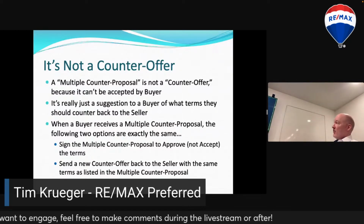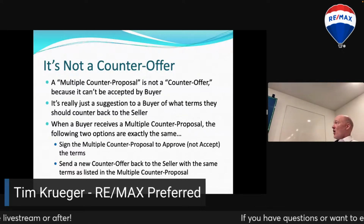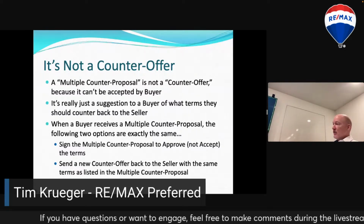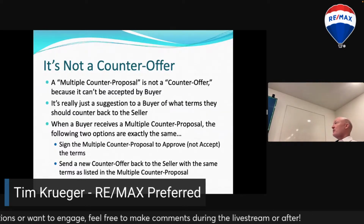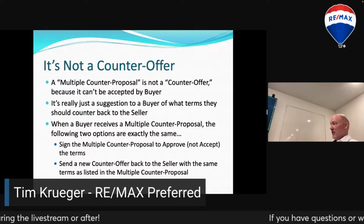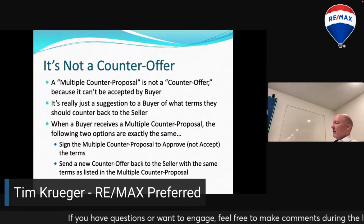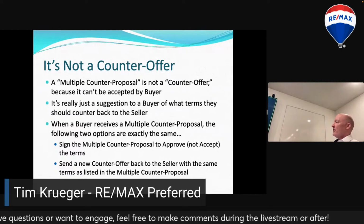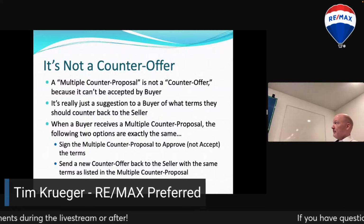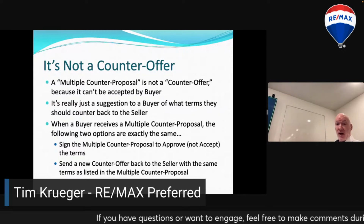Multiple counter proposal is not a counter offer. It's a multiple counter proposal. That's the name on the form. It's not an offer. It's not a multiple counter offer or a counter offer, because it cannot be accepted by the buyer. So there's nothing that the buyer can do when they receive a multiple counter proposal to lock up that deal. The seller can send a multiple counter proposal, and then the ball goes into the buyer's court. They can't accept it, but they can approve it. And then once they approve it, it goes back to the seller, and then the seller has the option to accept that. So these are some of the phrases I use to explain this to buyers and sellers.